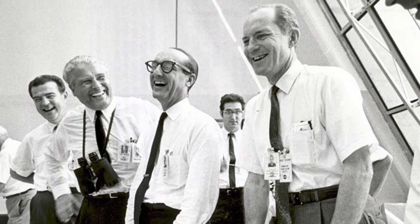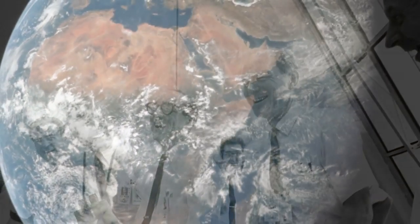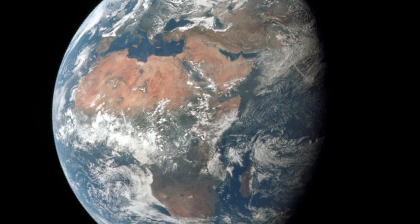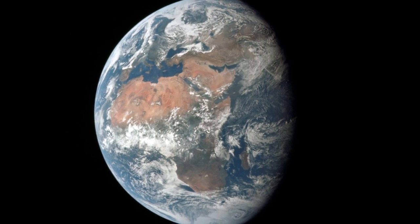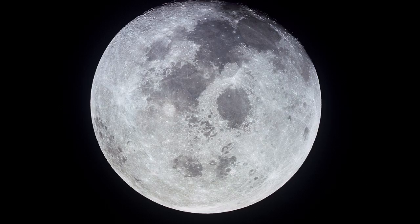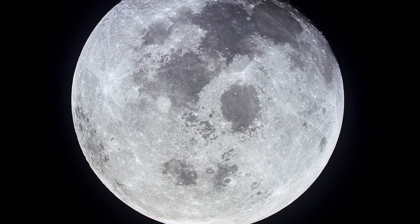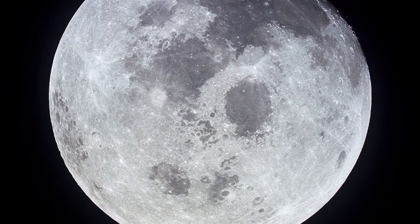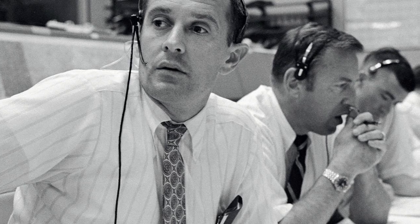This is Apollo Control at 141 hours. Apollo 11 is 15,488 nautical miles from the moon. Velocity 4,480 feet per second. Crew is still asleep. All systems continuing to perform very well. This is Mission Control, Houston.